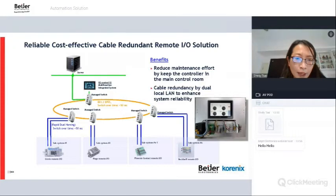And for this one, we can show a cable redundancy remote I/O solution. As you can see, they have different devices there, such as cable, the previous remote I/Os or the different I/Os. Each I/O connects to the Ethernet switch. With the Ethernet switch, they could be chained with a ring. So if one of the switches breaks down, they will go the other way to the information layer.